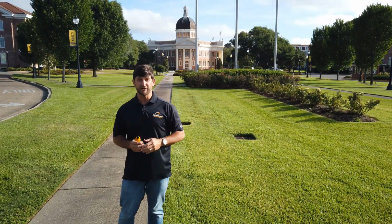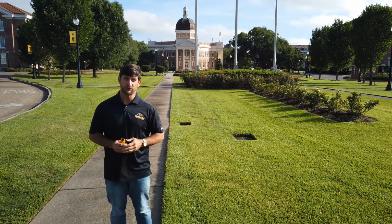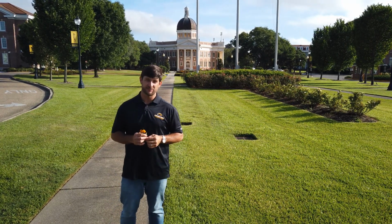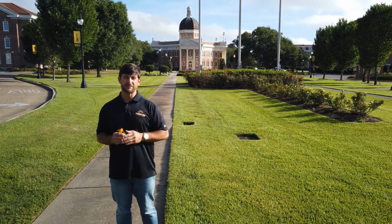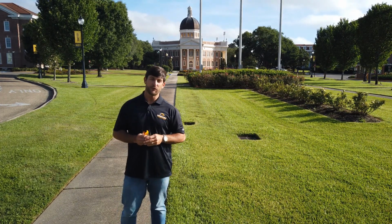And a few months later, the campus held a contest to select the colors for the school. The only caveat was it had to be colors that no other institution in the state was currently using. So Florence submitted black and gold, and the students selected that as the colors for our institution, and it's been that way for over 110 years.